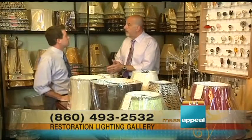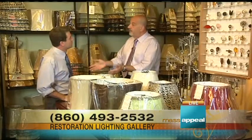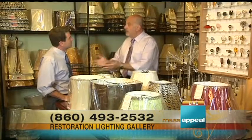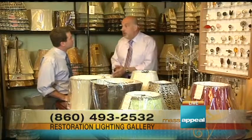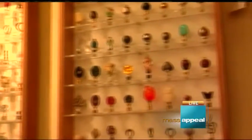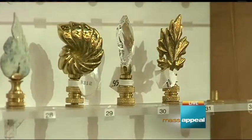So let's say it's your grandma's lamp and you've had it for a long time. It's been burning 40, 50 years. We're going to check the cord. We're going to check the socket to make sure it's okay. We're going to make sure you have an adjustable harp so you can fit the shade you want on it. There's a lot we can do. And of course, we can top it off with a finial. Great stuff. Art for the lamp.